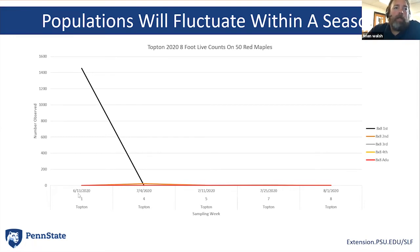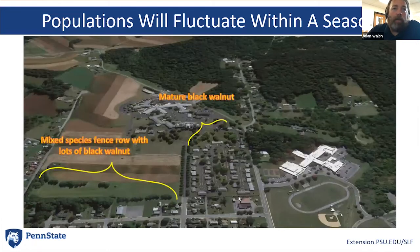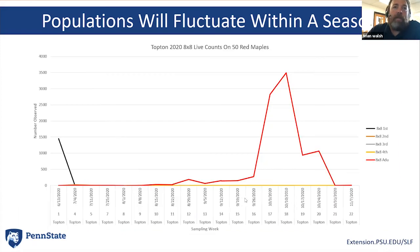You can see in June of 2020 we were over 1,400 counted on those 50 trees. In July, they're pretty much gone, and they were just gone. We went out looking. We looked through our black walnuts, all the black walnuts down along that fence row. We could find some, but not tremendous amounts.